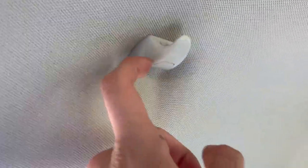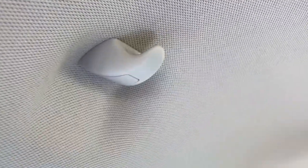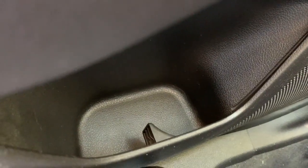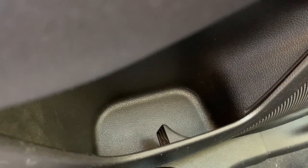So right here, this is like a hook to hold any dry cleaning or any clothes. Same on that side. And then you have the window, one of those handle things, and then there's like a cup holder down there, but I haven't used that because I'm always the one driving, so I wouldn't know how well it works. And there's like this little thing that can hold your phone if you're in the back or something. I don't know.